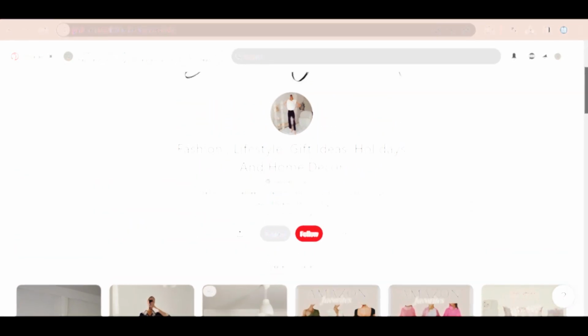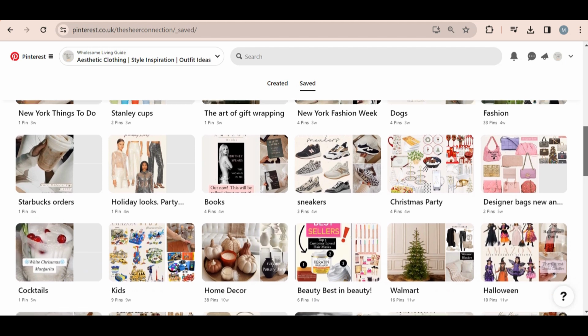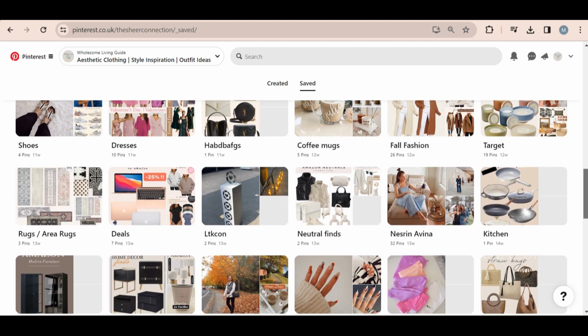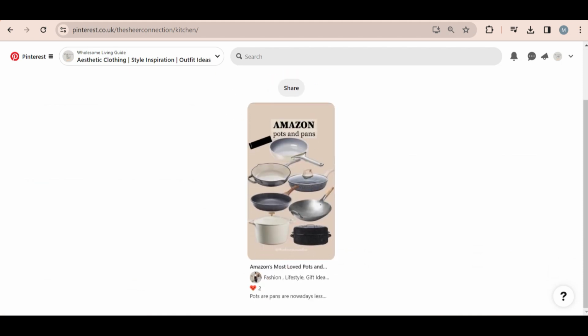First tip is to leverage Pinterest boards. This will help you to organize your pins and showcase a variety of products. Each board should clearly align with the interests of your target audience. You could even use other people's pins in your boards to help convince users to click and buy your product.